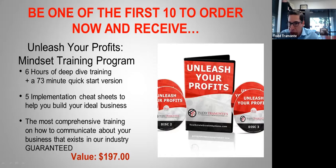And we created a cheat sheet, a little worksheet exercise for you to do to help you get absolute clarity about what kind of business you're building, how you want to grow it, how you want to run it, what size, what structure, what meaning, what messaging, what you want to do uniquely, how you want to differentiate from the competition. It's the most comprehensive training on how to communicate about your business that exists in our industry. I absolutely guarantee that.